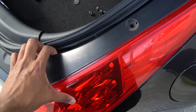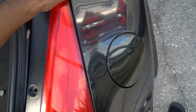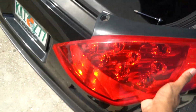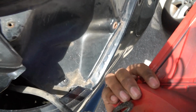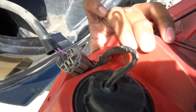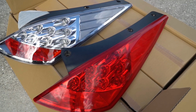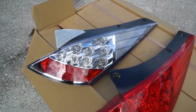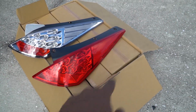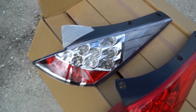And there's also a wire for the taillights to pretty much light up the light. Hold on, let me pop this out real quick. Taillight is out, as you can see. It's just 1 wire right there. You're gonna unclip that, and then the bulb piece, and that's it. Okay, here we go. Just a little compare and contrast. These are both taillights, all red, 06 to 08, and then the red with the clear.